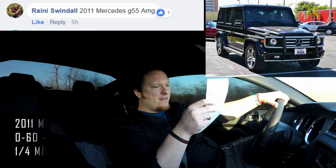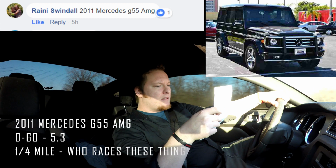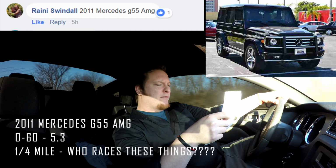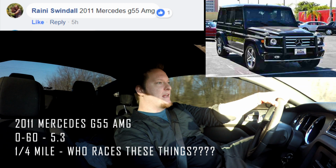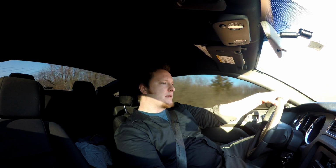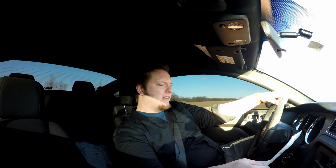Somebody said a 2011 G55 AMG, which is a weird one to throw out there. But yeah, it's got a 5.4 liter V8. Quarter mile, this is an SUV, keep in mind. This is a giant, heavy tank on wheels, is what this is. And I couldn't find a quarter mile for it. So 0 to 60 was 5.3, and top speed was 130. That's all I could find. But in a quarter mile, I think the Mustang will probably take that. Because 0 to 60, I mean, it's just a heavy car.